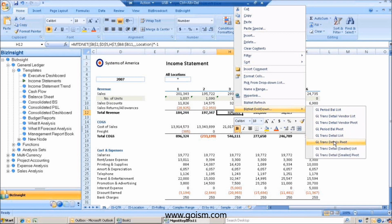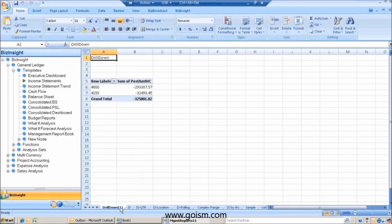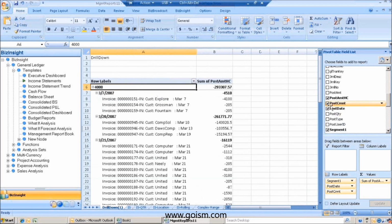The pivot table is kind of nice because it allows you to organize your detail, filter and isolate transactions rather than looking at an entire list. So we'll select that option. Again, we're bringing in the detail. And now on a separate tab, here are my accounts that make up total revenue for that number to the penny, and now we present the GL field list for you. And this allows you, again, to get additional information like posting date or posting comment.